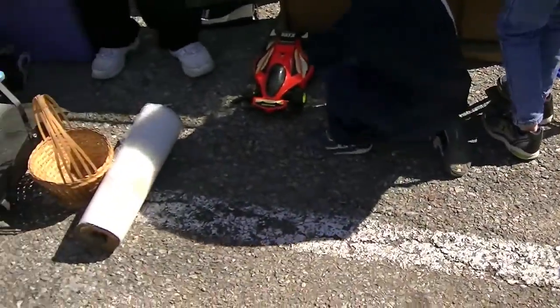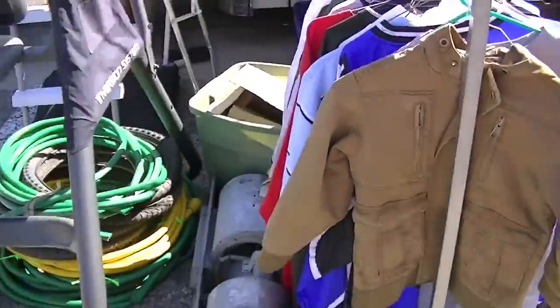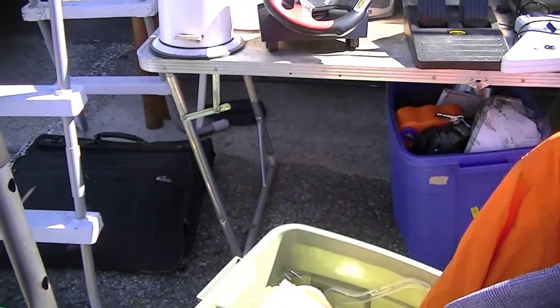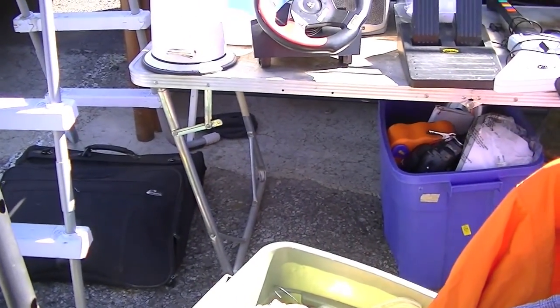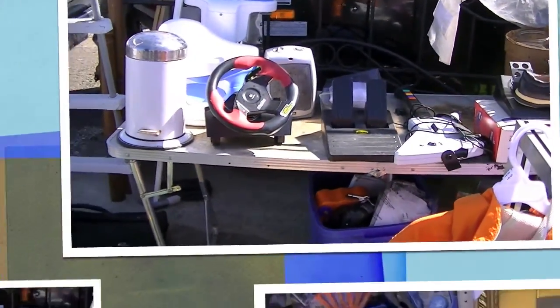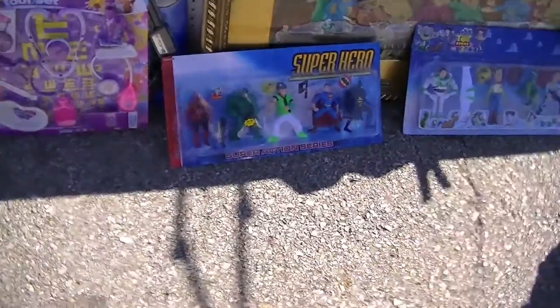Now, luckily enough, there were some good toys out for my sons to take a look at. And also the occasional thing just hiding back here. There's a steering wheel hidden back there along with the controller. There's a V-Smile peeking out under the table. So I knew that there was some good stuff around.